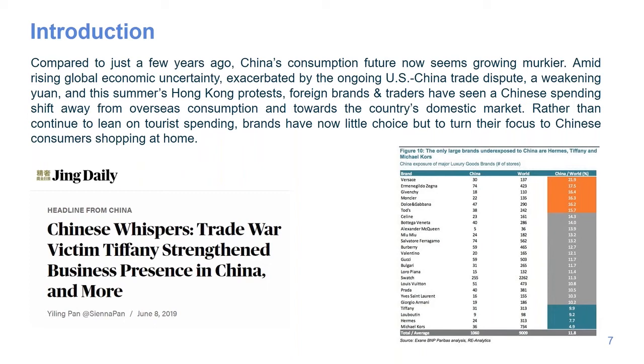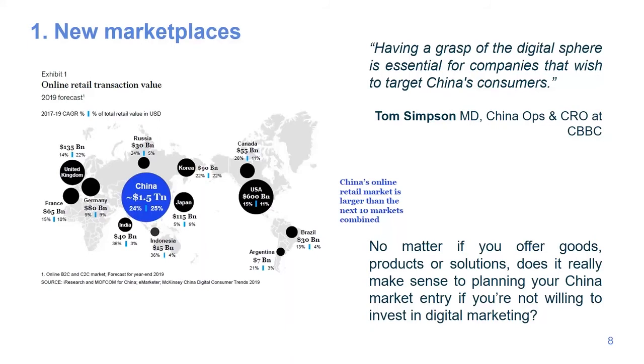Of course, you've heard about Jack in the initial address today. Well, let me introduce to you CBBC Managing Director here in China, Tom Simpson, through his view on the digital strategy that companies really have to roll out over here. Quote unquote, having a grasp of the digital sphere is essential for companies that wish to target China's consumers. By recapping this slide in one sentence only, look at China's share of B2C and C2C online retail and notice that this e-market is basically bigger than the next 10 combined as a whole.